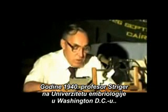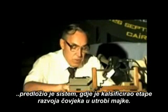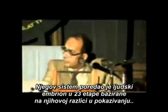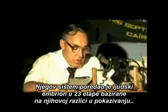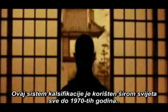In the 1940s, Professor Streeter of the Carnegie Institute of Embryology in Washington, D.C., proposed a system for classifying the stages of human development. His system arranged human embryos in 23 numbered stages based on their differences in appearance. The Carnegie system of classification was used around the world until the 1970s, when a more refined system was proposed by Dr. Ronan O'Reilly of the Carnegie Institute of Embryology, now in San Diego, California.